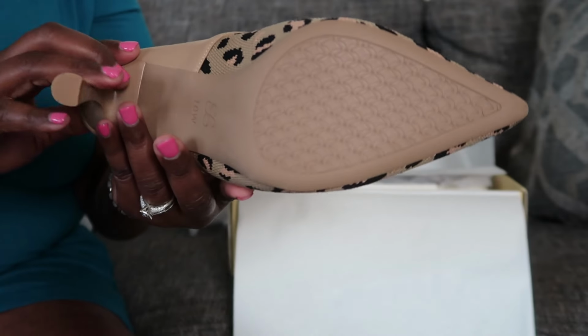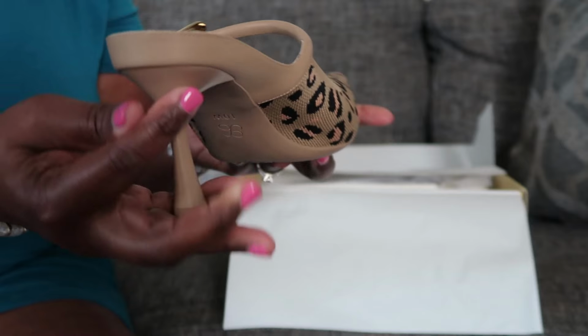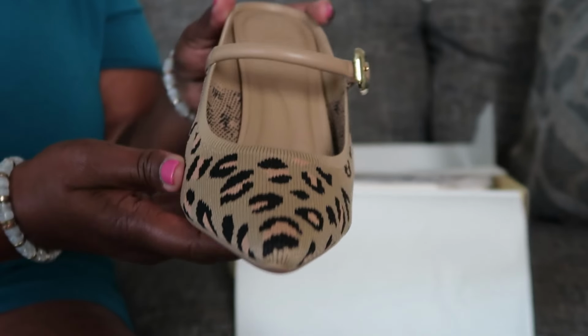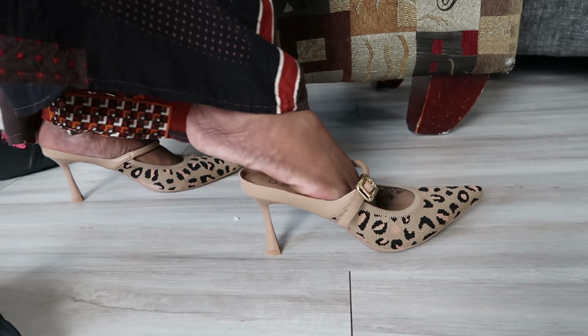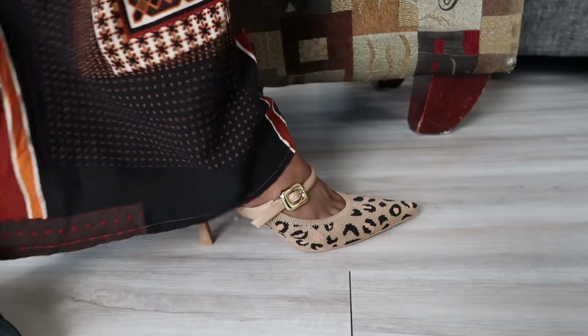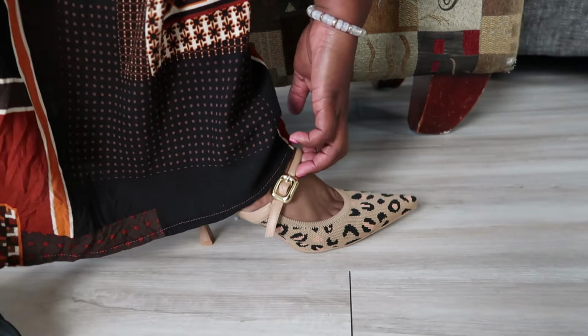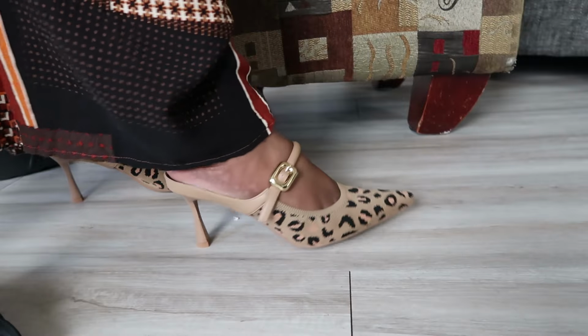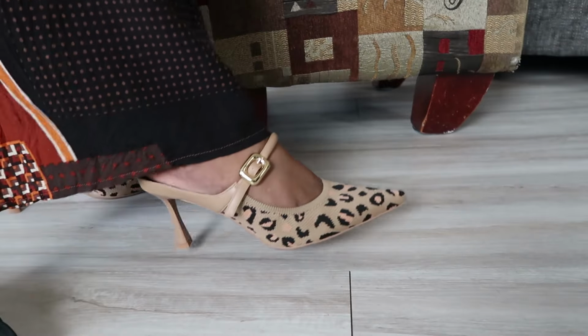I absolutely love the style. I love the finish. I love the comfort of these shoes. So I want to show here me putting on the shoe. I have to tell you, with wider feet, sometimes you feel like your foot is being squished into something. My foot slid in nicely, very comfortable.